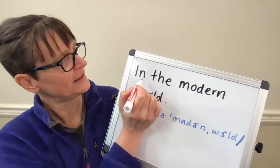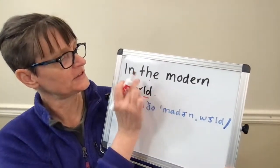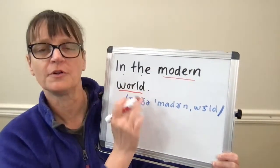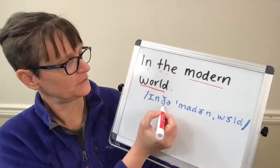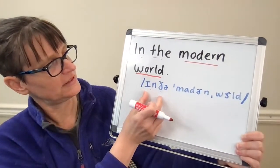So first of all, let's talk about the in the. That's going to be very fast because my length is going to be here on modern and world, in the modern world. Many people have asked me, how do I do in the quickly and easily, especially because we have this voiced TH there. And I wrote it here kind of all clumped together as in the.